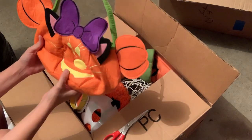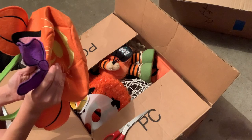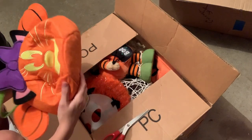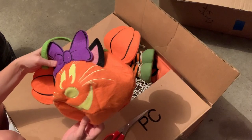Oh, it looks like it might be like Mickey Mouse. Let's see. Disney Parks. I think it says Disney Parks or Disney Store. I'm going to try and sell that because it is themed Minnie Mouse.